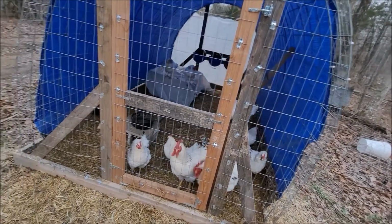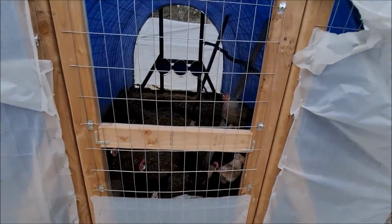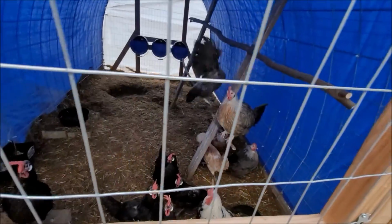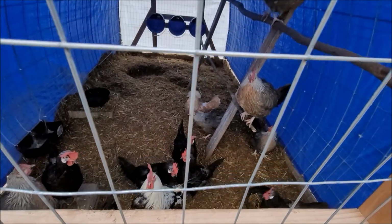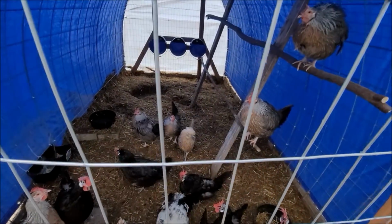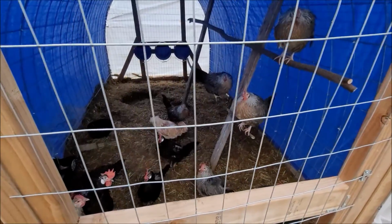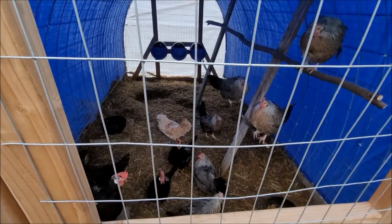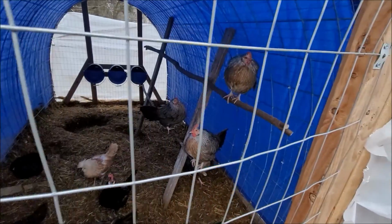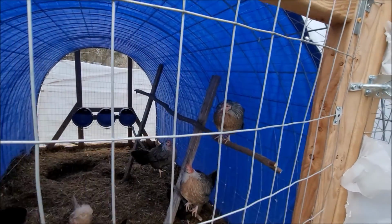And the other coop has a mixture of Dorkings. That's a Dorking there on the roost. And what's called the white-faced black Spanish, and then you can see our one little Polish buff there. The white-faced black Spanish are supposed to be some of the first chickens that came to the New World, so they're an old breed. And then the Dorkings, it's said that the Romans brought them to England.